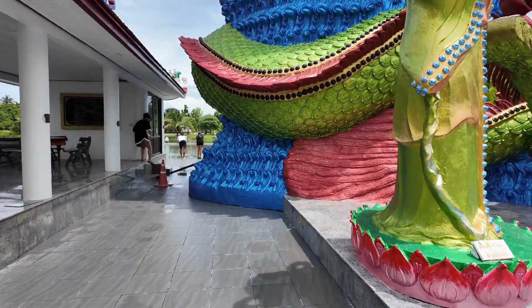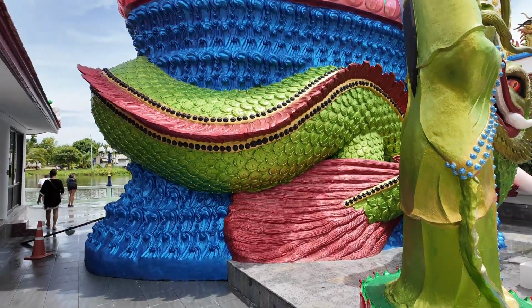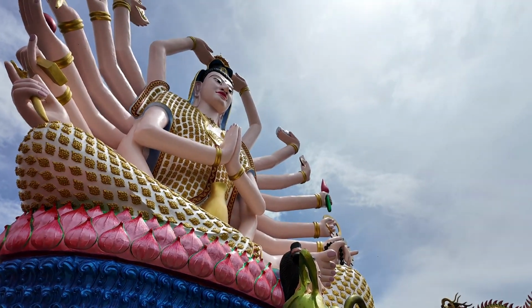This goes around the other side, and the coils of the dragon here. It's probably made in concrete. This most likely, and the water underneath it.